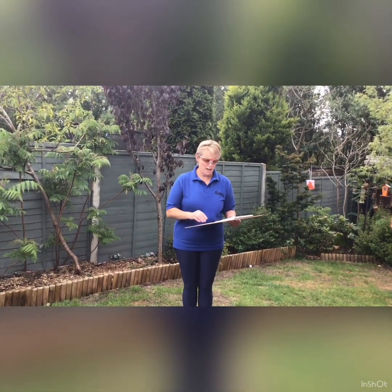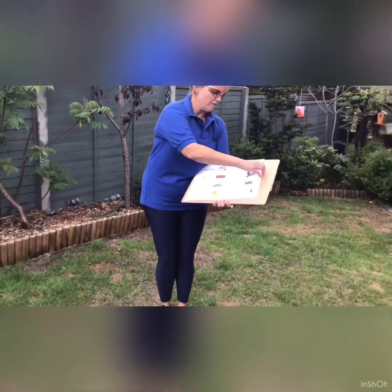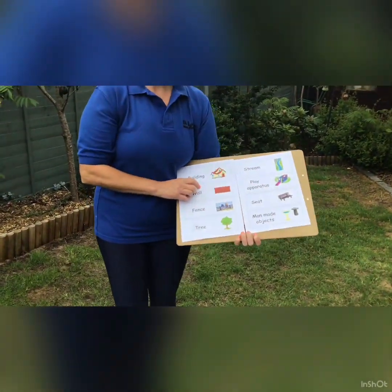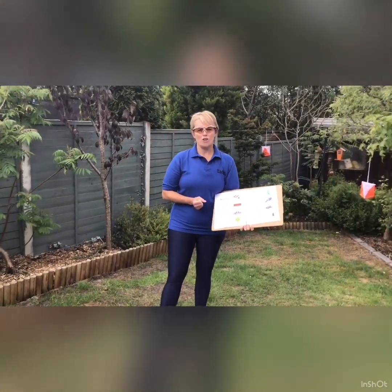Okay, so the second challenge. The second challenge, guys, could be you going out for a walk with your parents. Now I've printed off some sheets here for different things you could find on your walk. Now you could either print these off or you could draw them before you go, so you could discuss with your mums and dads what sort of things you would see on a walk.